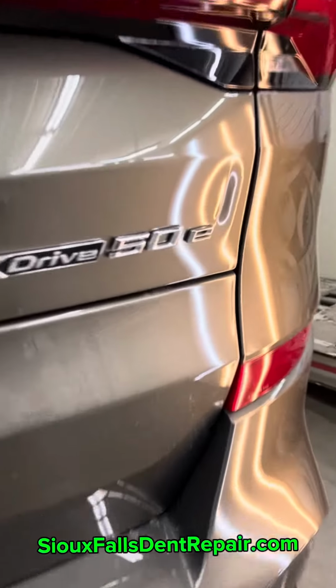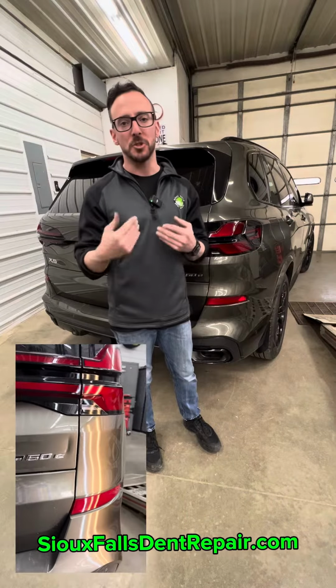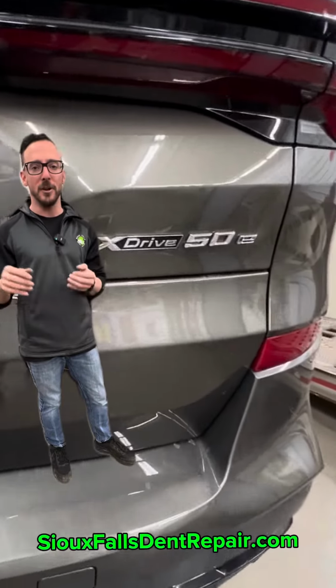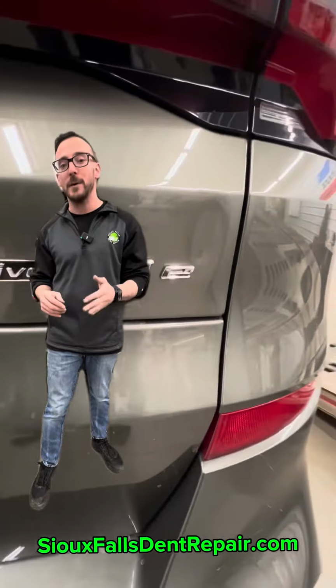Today I'm working on this 2023 BMW X5 with a really sharp dent here in the lift gate of this vehicle. Some of the challenges on this repair were the access point as well as the damage being so close to the edge. I'm going to fix this damage using the Automotive paintless dent repair system. We're not going to use any type of body fillers, Bondo, painting, anything like that, preserving the factory paint finish on this BMW with only 4,000 miles on it.